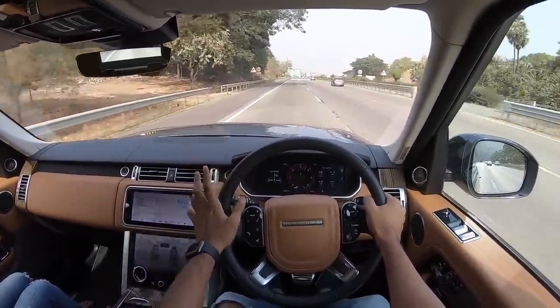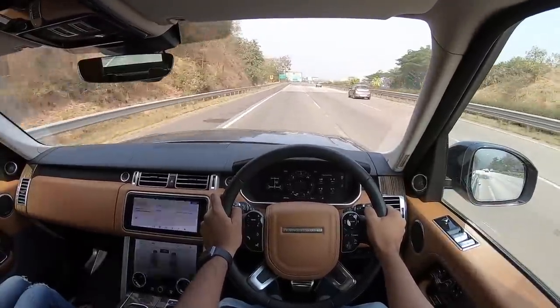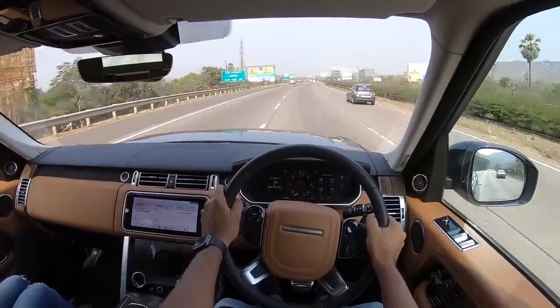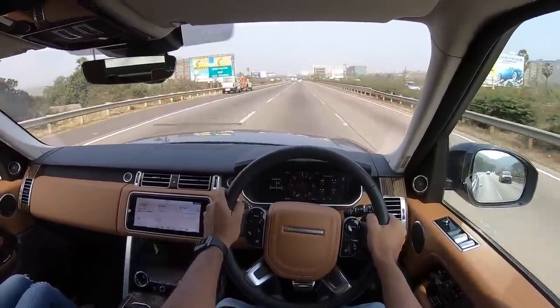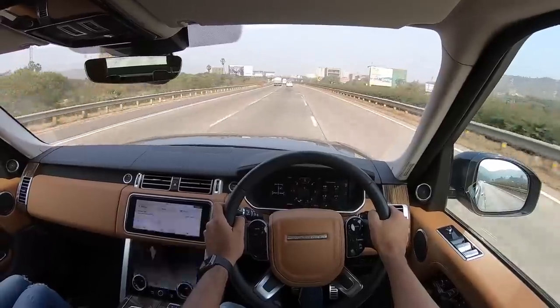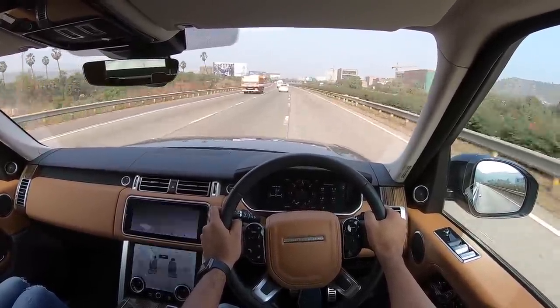Yeah, low-end lag is there in this vehicle, but the mid-range is really very strong, very punchy, and the top end bogs down and redlines quickly at 4,500 RPM. In fact, usually it shifts gears around 4,000 RPM itself. This 8-speed gearbox is also very smooth with shifts. It's not the fastest around, but it is very smooth.